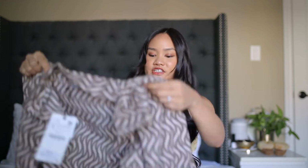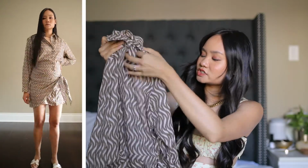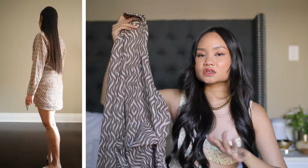Next up is another Jacquard-looking dress. It's this very wavy 60s, 70s print collar dress, long sleeves, and it has a tie at the front. Again, it looks horrendous with me holding it up right now. You're gonna get a way better look at the cutaway on the side. I really like this dress and I thought that I would love it when I first ordered it online, but then after I tried it on I was like, not so much.